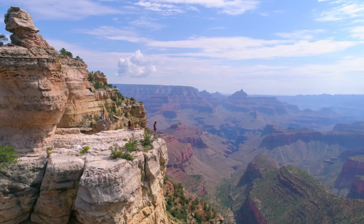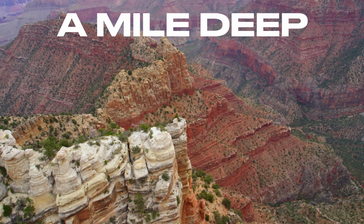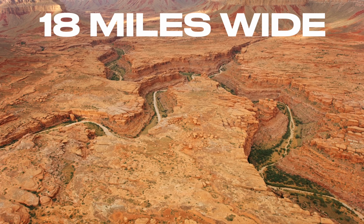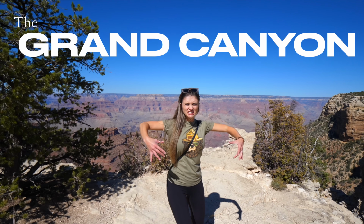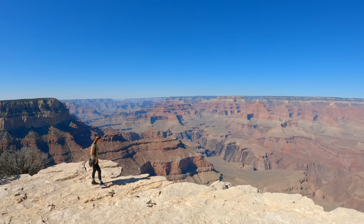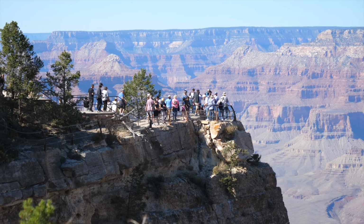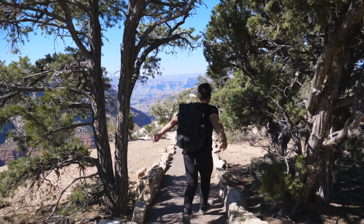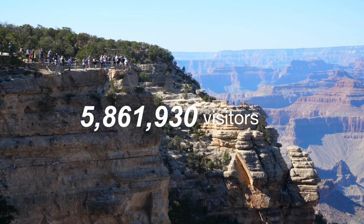The Grand Canyon, the most amazing hole in the ground that ever was. A mile deep, 277 miles long, 18 miles wide, and one of the 7 natural wonders of the world. Grand Canyon! Majestic, psychedelic, not a surprise it's one of the most visited national parks in the country. Crazy. With almost 6 million visitors each year.